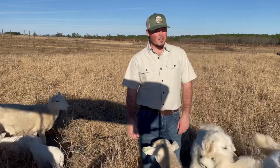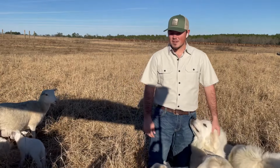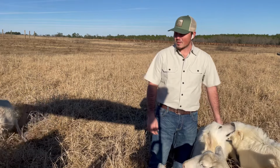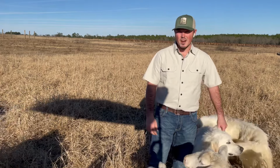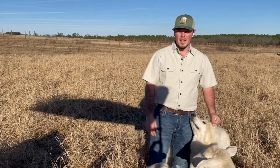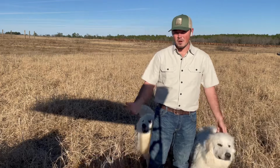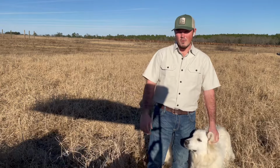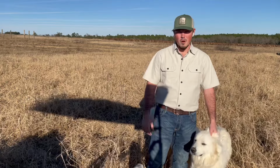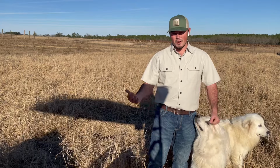Today, our question of the day is, how many sheep per acre can I run? We caught ourselves asking this question quite a bit when we first started, and it is an important question because of stocking density. I believe the animal unit per acre is 1,000 pounds. So if you have a steer or a cow that's weighing 1,200, 1,300, you can run 1.5 cows per acre. With sheep, you can be somewhere in the ballpark of 6 to 7 sheep per acre. It's all according to how good your grass is.